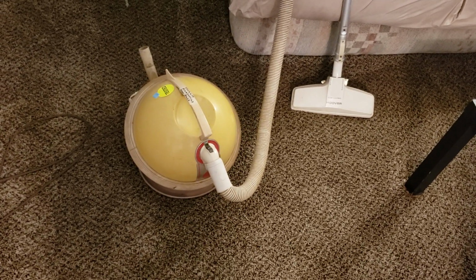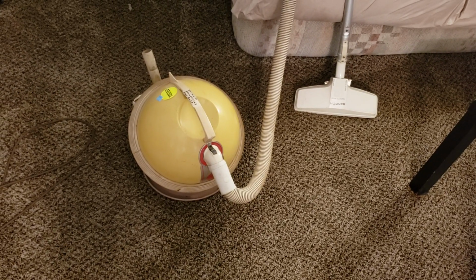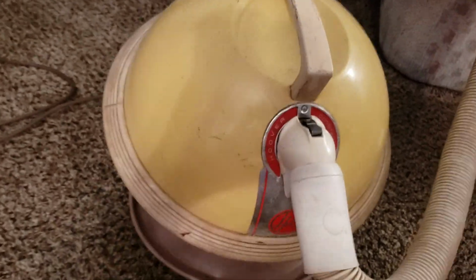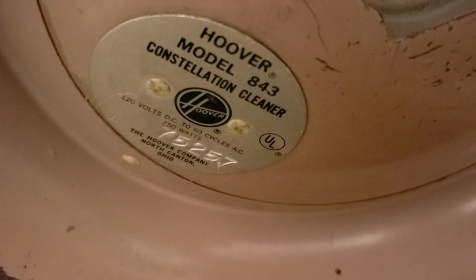This is the Hoover Constellation, and that's about all I know about it. There is, to my knowledge, no date code or anything anywhere on the unit, at least not that I can see, so there's really not much. Or wait, no. I didn't think to look on the bottom, did I? Is there anything down here? Oh, this has a blower function? Or at least I'm assuming that's what that is for. Here we go. So, the second I say that, I don't think to check the bottom.